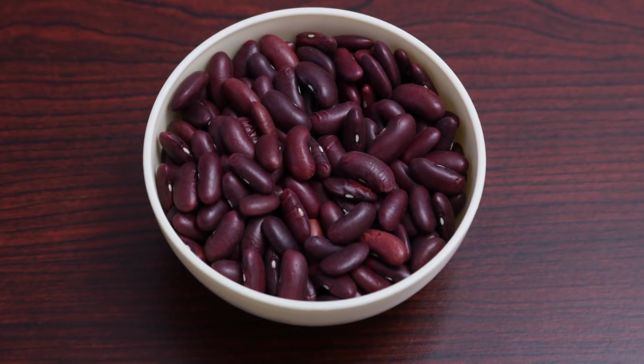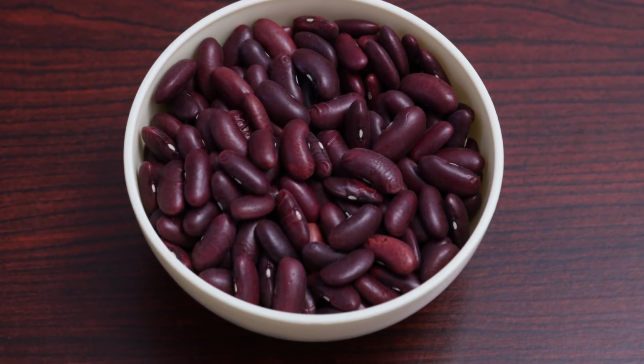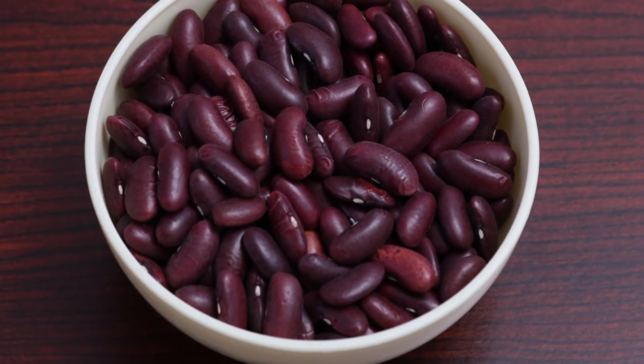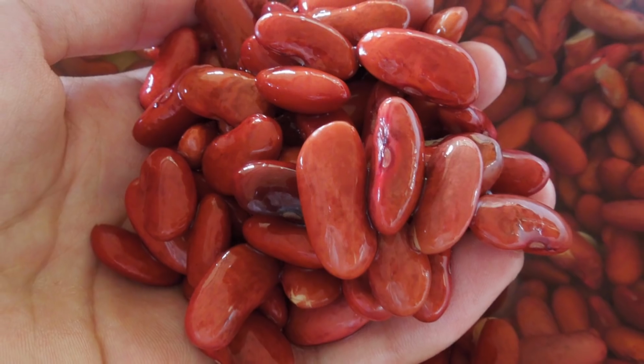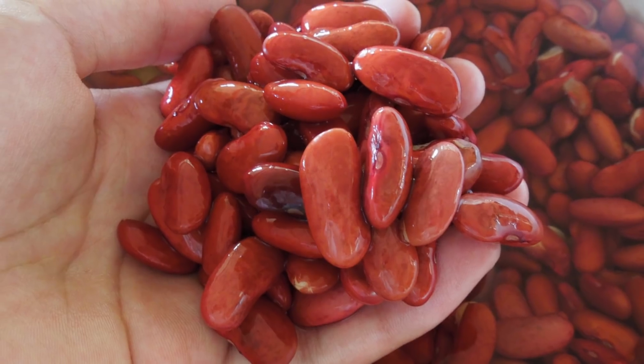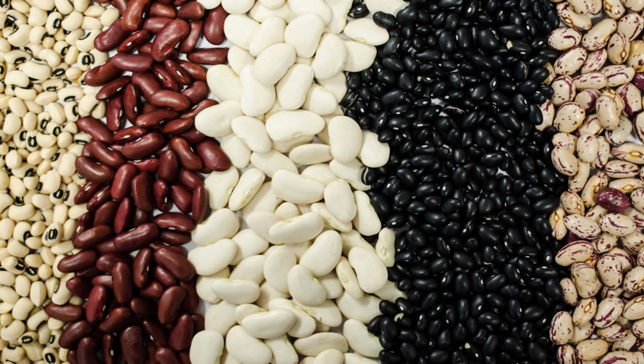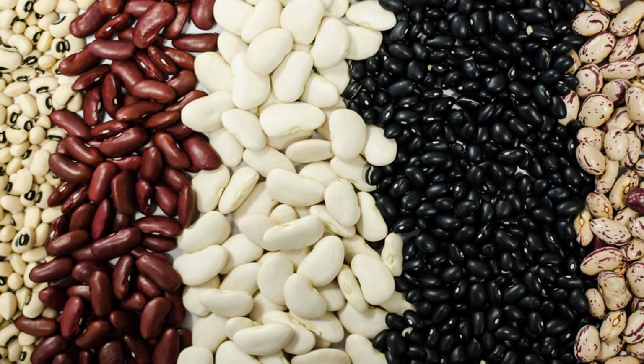A research found that people with type 2 diabetes were able to reduce insulin use by up to 38% by eating beans. Edible beans include kidney beans, black beans, pinto beans, cannellini beans, soya beans, and lentils.